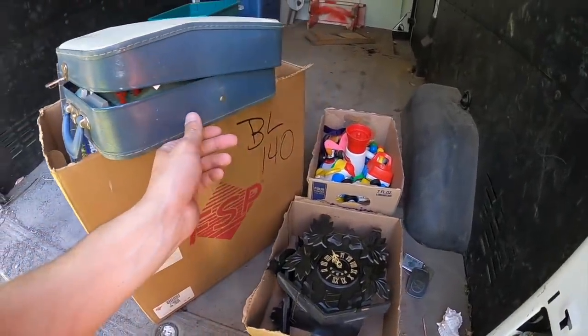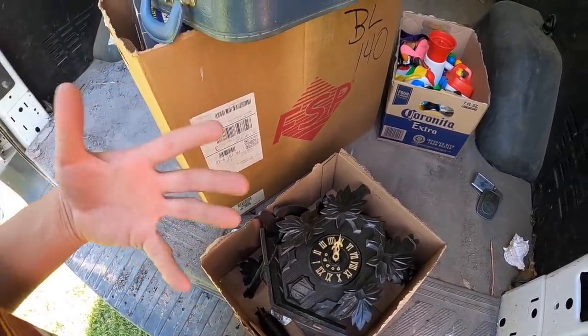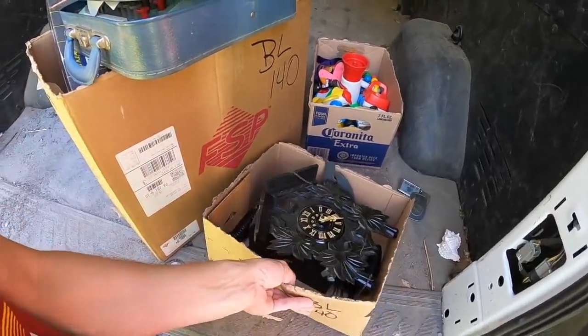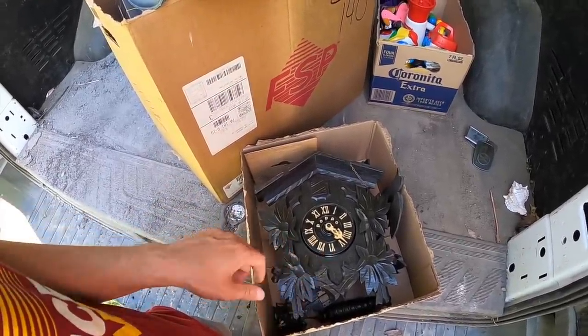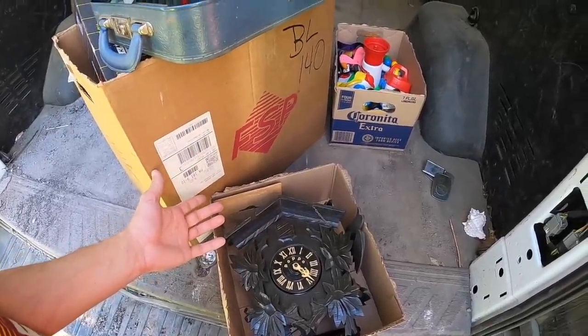One thing I thought was really cool, I thought this was a great deal for $2, was this cuckoo clock. I can never figure out the whole thing of cuckoo clocks. Some are worth thousands upon thousands of dollars. Every time I go to an auction, just parts and bits and pieces, this is made in Japan. It's marked. Bits and pieces will go for like $70.